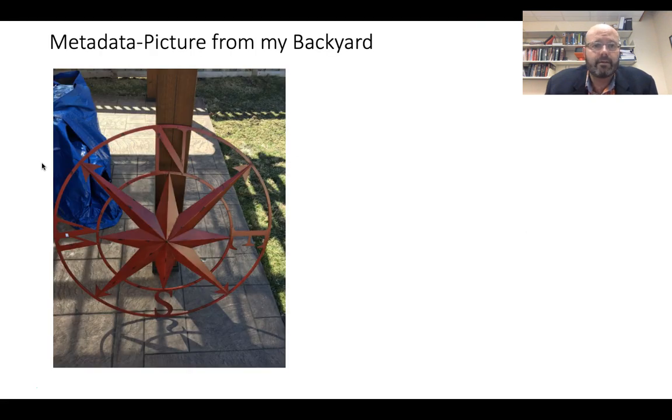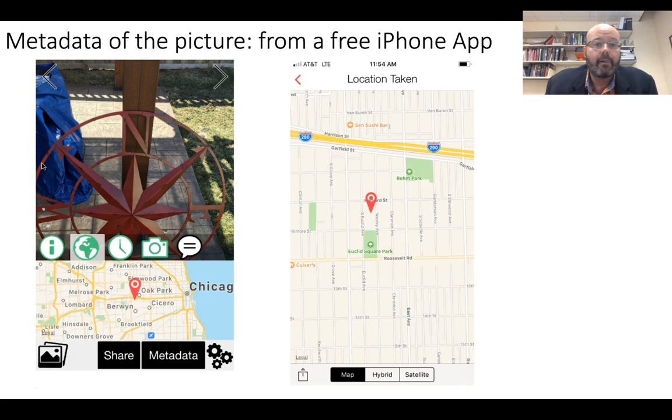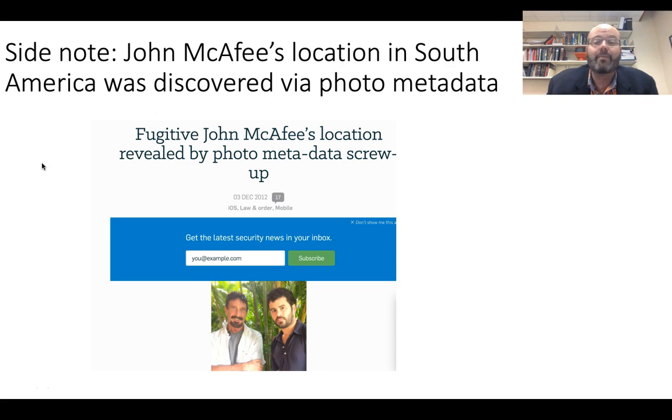So here's a metadata concept. Here's a picture I took in my backyard. If I were to text you this picture, you could download a free iPhone app and determine the GPS location. You could find out the location of my house. So there are definitely some privacy issues there, and you might want to scrub that metadata. If you're operating a dating website, for example, you want to scrub the metadata.